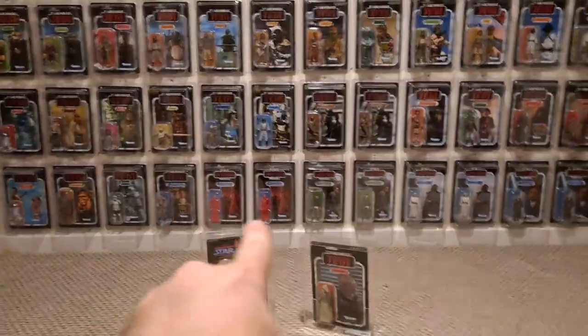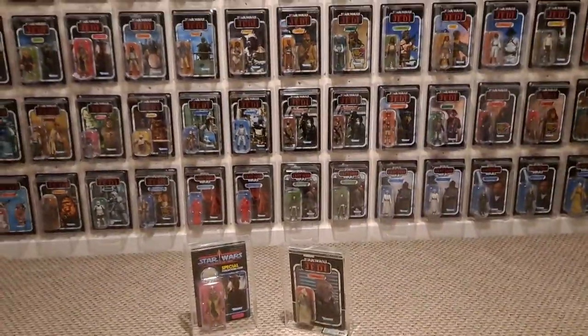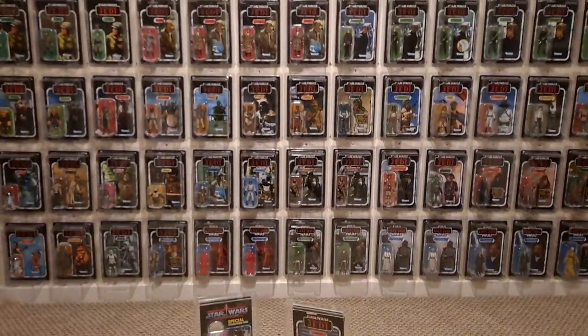Oh, these cards here, as I said, they are Last Jedi. Some lovely cards there and lovely figures, but they're a bit out of place. I need to move them somewhere else.